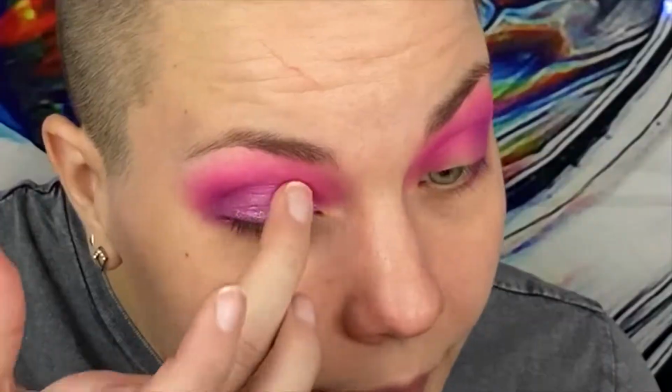So really pressing and packing on with a damp brush helps, and it's interesting because the color ends up looking a bit more purple. I'm gonna try with my finger here. There we go. A bit more of that metallic-y look. Just such a difference between the eye where I've put it with my finger, the shadow, and with a damp brush. It's just kind of surprising how certain formulas work better in certain ways.